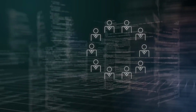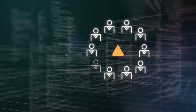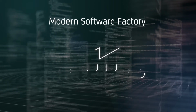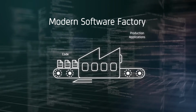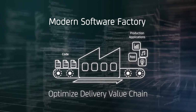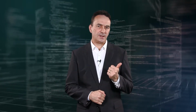In the application economy, 9 in 10 executives faced increased pressure to reduce time to market for their new digital services. This has created the need for the second important area of our software factory, a highly automated conveyor belt, to optimize the delivery value chain. The focus here is to leverage those iteratively developed ideas with your customers and then accelerate the process for delivering what they want quickly and with great quality.